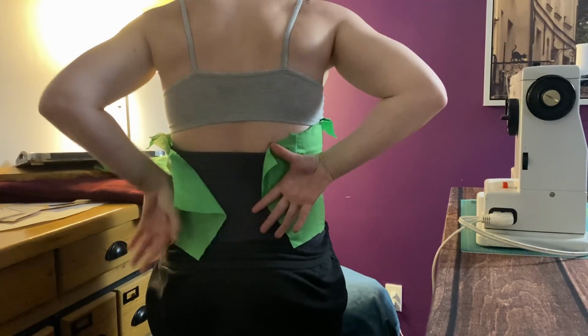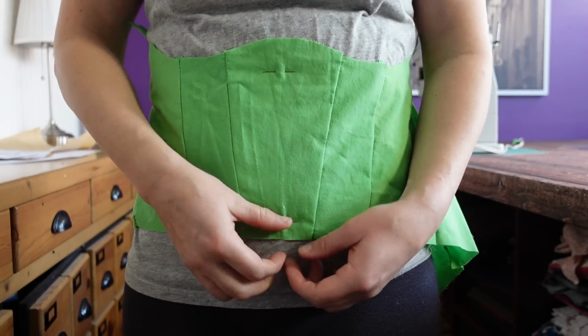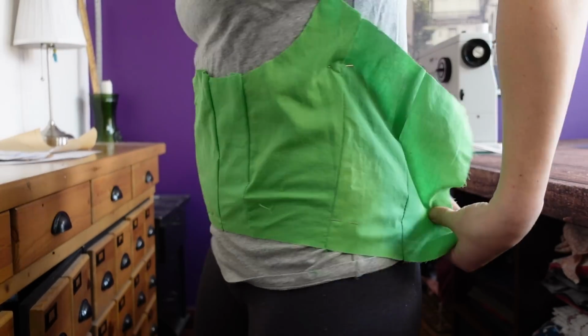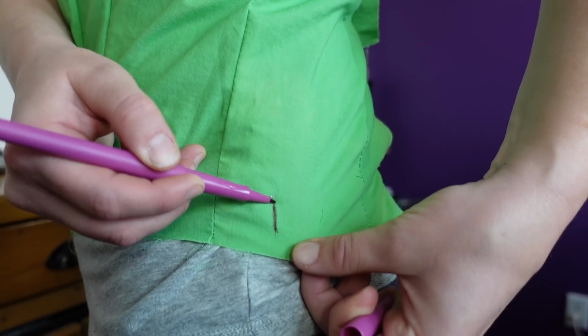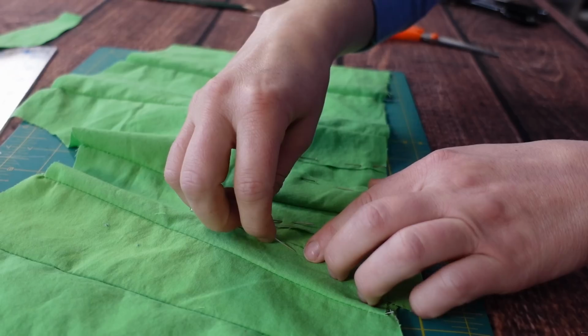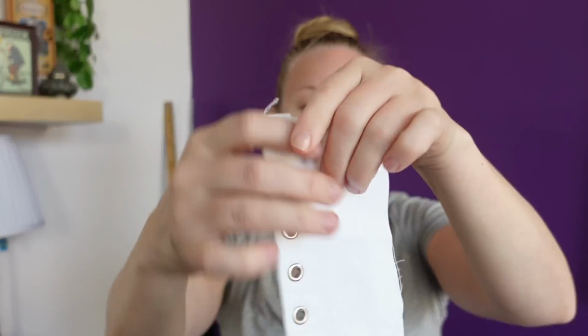So the next day I reprinted and cut out a bigger version of the bodice, which was much closer, but it still had the same problem where it was missing fabric along the bottom edge. So once again, I marked it out, slashed the mock-up, and added in some fabric, but this time I also added in some laces with the help of my lacing strips.